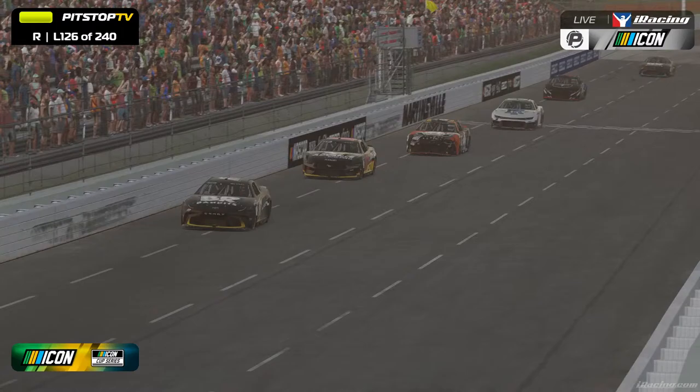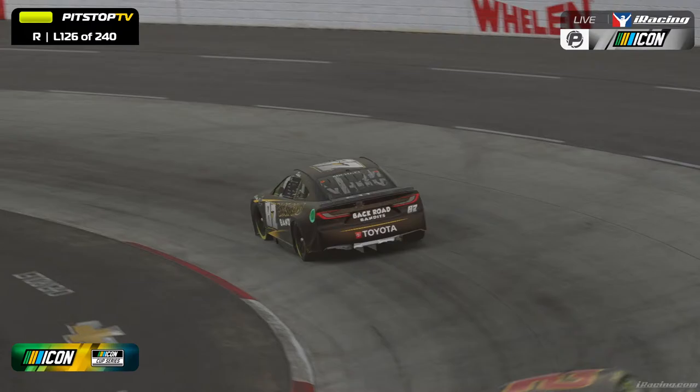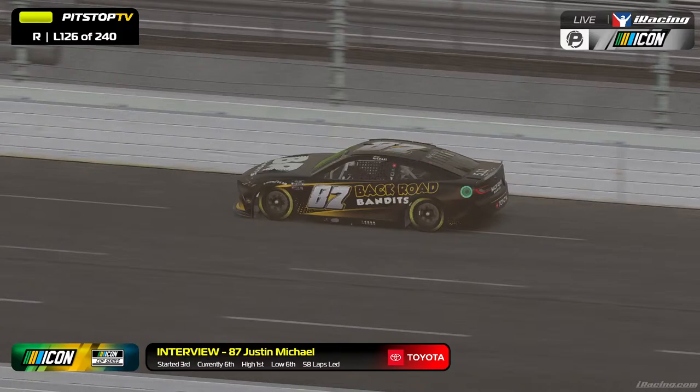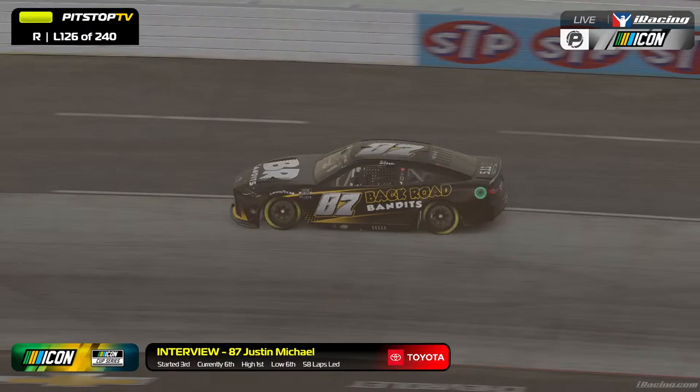Let's grab a hold of driver 87, properly this time, under the stage caution, and talk to our Stage 2 winner. Justin, it seemed like you were the only driver in control of Stage 2 there. How did it go for you? It was good. I mean, the tire wear was really good, and if it wasn't for all the cautions, we'd have never made it on fuel. And I don't know, we were still turning nines. And pulling away from everybody, so I thought it was the right move, and it did work out for us.